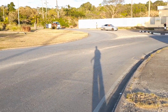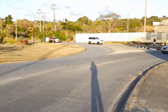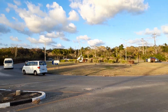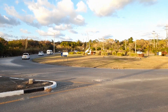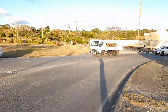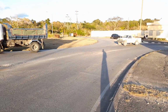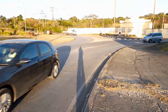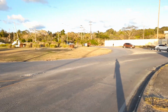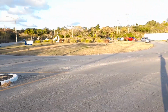This area here is a very busy roadway now, because it is leading you to the north and west of the island, and it is also a highway. So it will always be busy. Many people use this road as a fast means to get around the island, instead of having to use the traffic on the busy west coast. People use this highway to get to the north of the island faster.